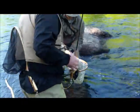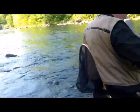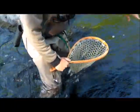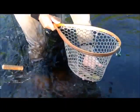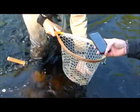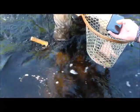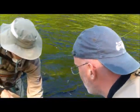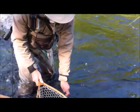Oh, that's a nice one. What do you got, a brook trout, Dave? That's a brown trout. Brown. Wow, that's nice. Second brown trout out of here today. Two or three inches bigger than that last one. Right? Beautiful. Well done. Give me two good sides.